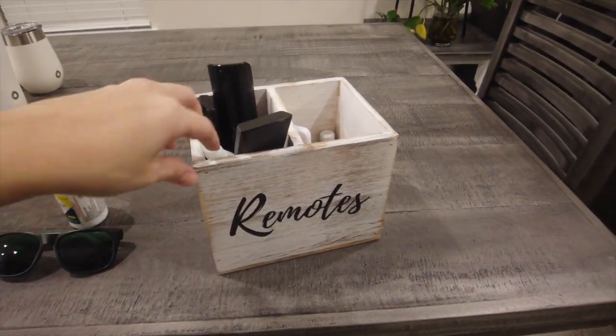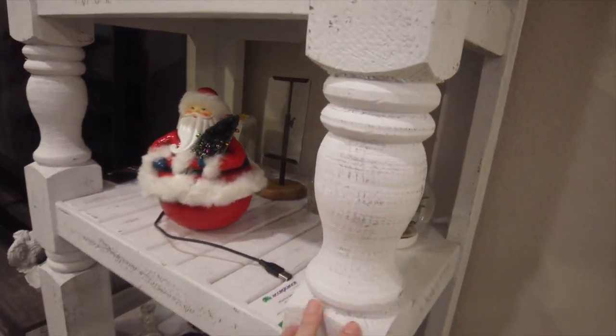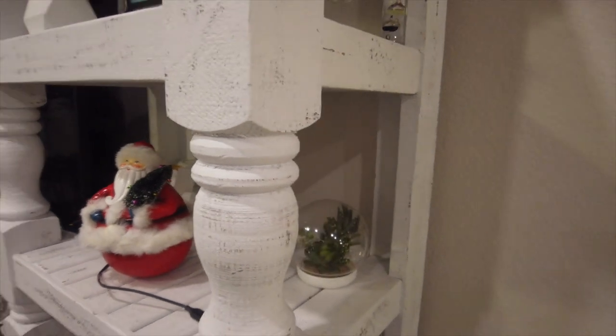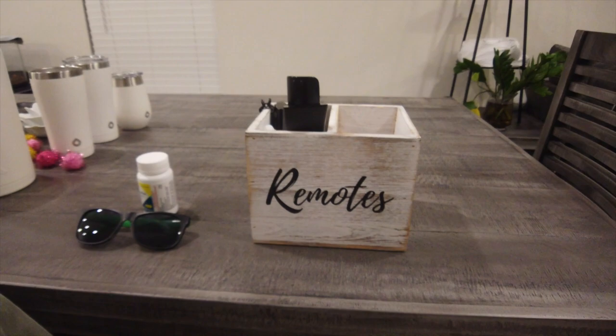But I love this thing. It was $18. It really matches the furniture we have with the white kind of distress on the furniture, farmhouse. So I really like this for a good $20. Not bad. Really cute. About the size of my hand.